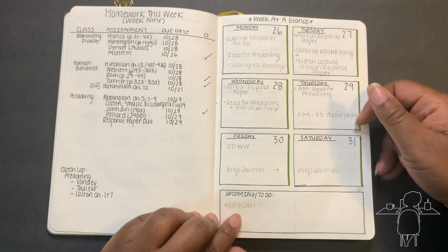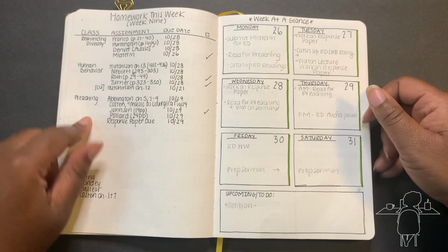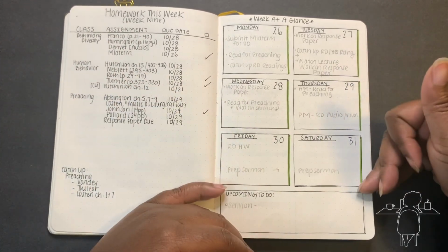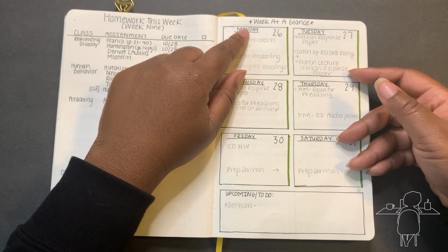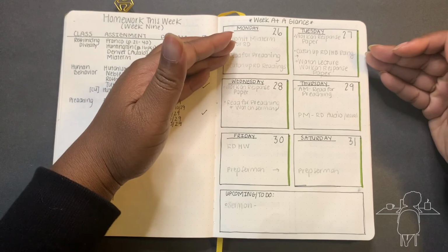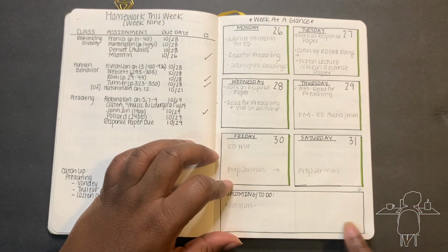Okay, getting near the end of October. So I did a homework box this week. Typical. This time, instead of 4 boxes, I did 3 boxes. My thought process behind that, like I said earlier, I wanted a week at a glance. And because I wanted a week at a glance, that meant that all the boxes need to be drawn down. And that resulted in smaller space. You can see this one was a little baby one.